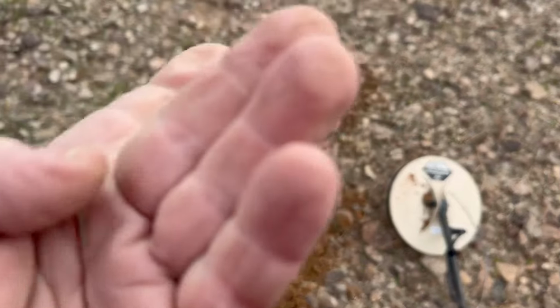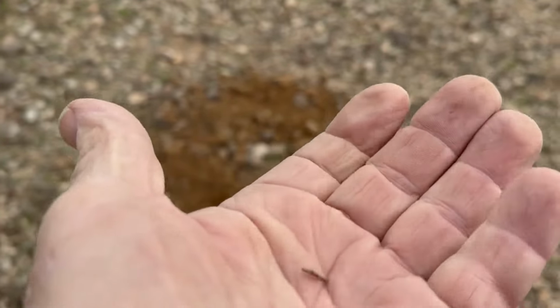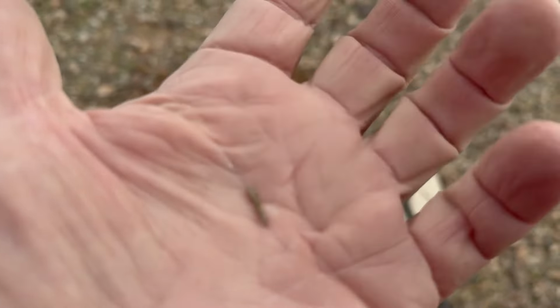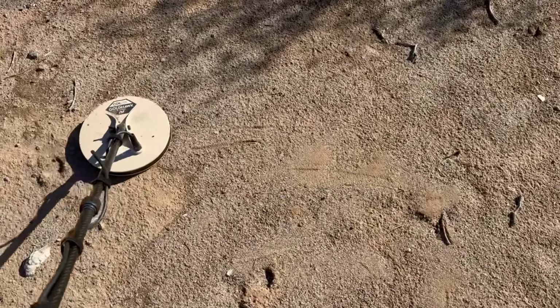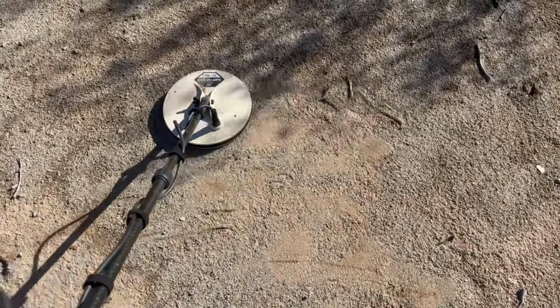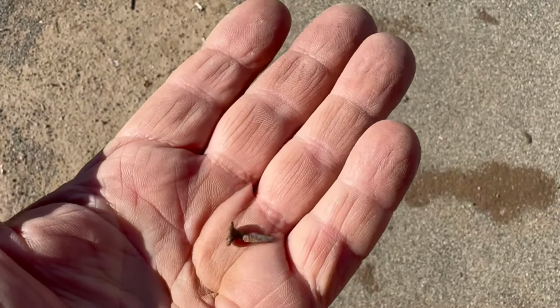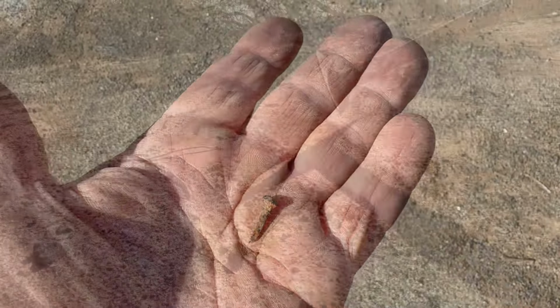Well, that was down about 3 or 4 inches. Might be a little nail maybe, a little shoe tack or dry washer tack maybe. A piece of wire. A shoe tack or a dry washer tack. Another one of those shoe tacks or dry washer tacks. I better get out of this area.